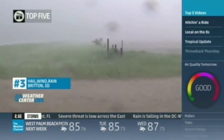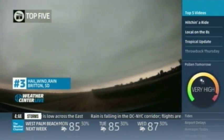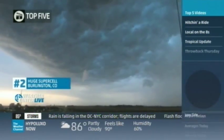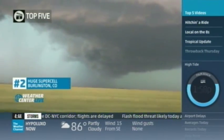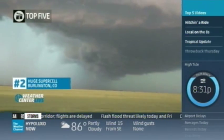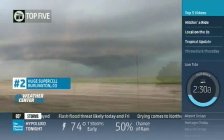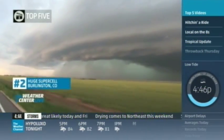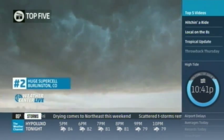A developing wall cloud also brought some eerie fog and rain. Quite an active day in Britain, South Dakota. You know, the hail falls, it cools the air, and fog forms. Hail fog. Look at that. A huge supercell in Burlington, Colorado makes our top five as number two. Look at the structure of that thing, huh? Wow. To the right, the downdraft, the hail and the heavy rain. And then where you see the clouds clearly, that's where the updrafts are. You know, you don't even have to go storm chasing now. You basically just did it on your couch. Right here on the Weather Channel, right.